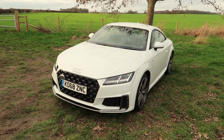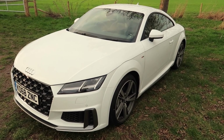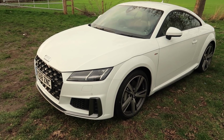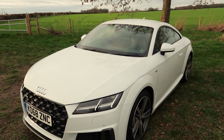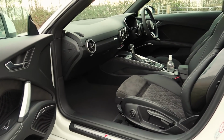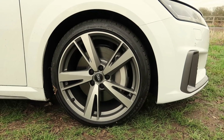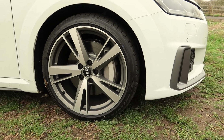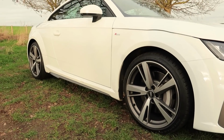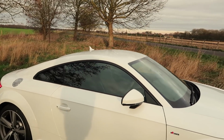So this particular press car is a 45 TFSI Quattro in the S-Line trim and the S-Tronic automatic 7-speed gearbox. It's in Glacier White, which is a £575 option, and the interior is black with slate grey. It has the optional wheels, which are the Audi Sport TTRS design. They're £795. It has a storage pack, LED interior lighting pack, dynamic road sign display.